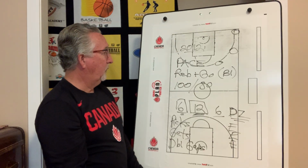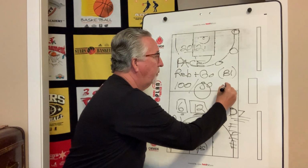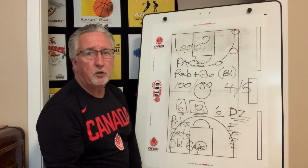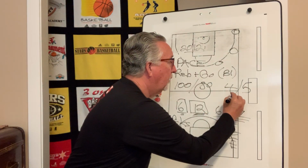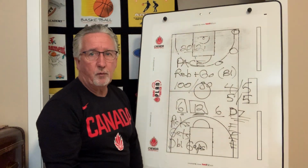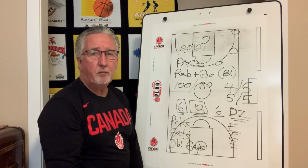In the London Olympics, 4 out of 5 players on the floor could shoot the three with the good teams. In Rio, in 2016, 5 out of 5 players could shoot the three ball for the best teams. And if you watch basketball on TV now, your good teams, everyone can shoot the basketball from the three-point line. The bigs shoot the three.